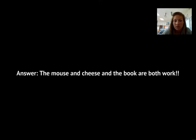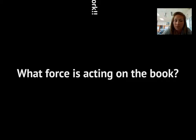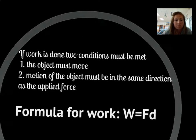Hopefully you chose the mouse and the cheese and the book. Those are examples of work being done. But what force is acting on the book? Because it's pretty obvious the mouse is moving the piece of cheese, so it's doing work. The force that's acting on the book is what? Begins with a G, ends with gravity. So hopefully you said gravity. That is correct. So gravity can do work too.